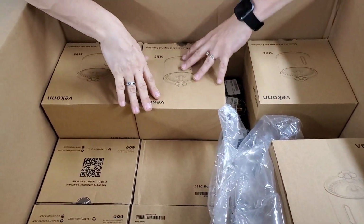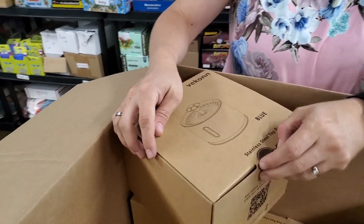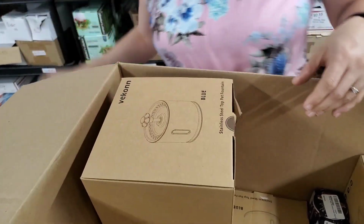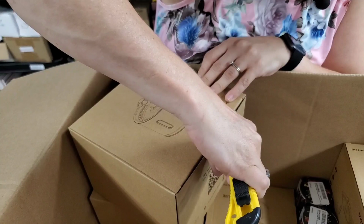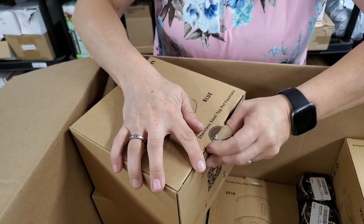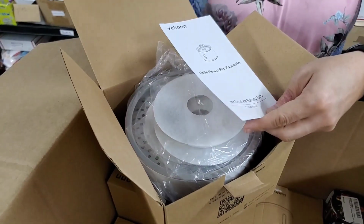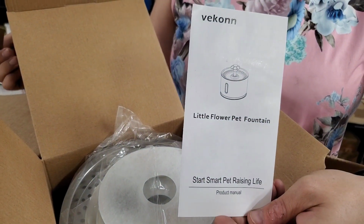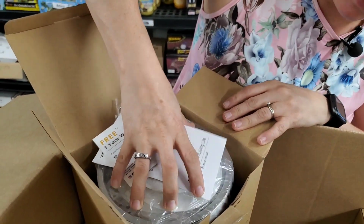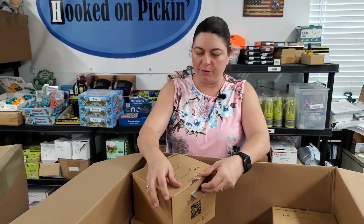All right, now what are these? Stainless steel top pet fountain. Come on. It's taped, Heather. It's taped. I was like, why isn't it opening? Okay. There we go. So it's a little fountain for your pet to drink out of, I guess. Beautiful. Or it could just be a random little fountain, but because it's stainless steel, it looks very nice. It's a water fountain for your pet.